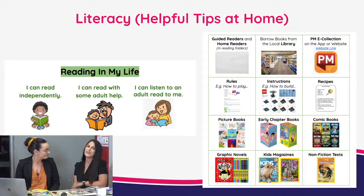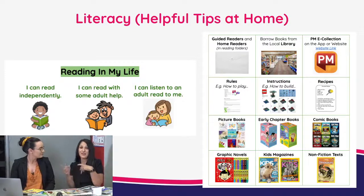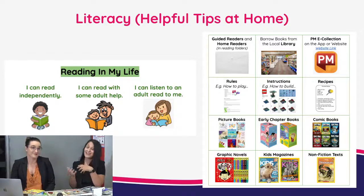There are three main ways that you can continue to develop that love of reading at home, and there are three types of reading that can take place. One, your child can read independently, and that could be either reading to themselves or reading to a younger brother or sister or even to a pet.